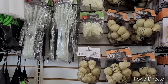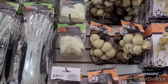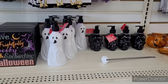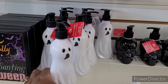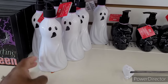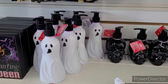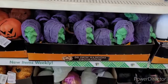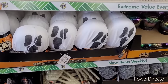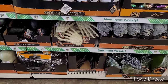Then skeleton arms right there. Some palm bones. Some roses. Ooh. I need inexpensive. Well, you know, I don't know if the other store got these for a dollar or not. Maybe I should wait and see if I can find them for like a dollar somewhere else. I still get it, but I'm just gonna wait a minute. More hanging decorations, skeleton hands.